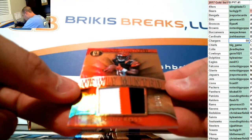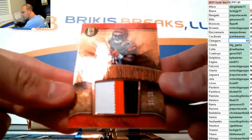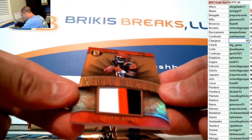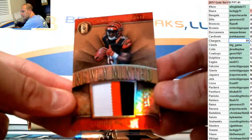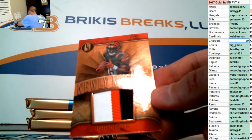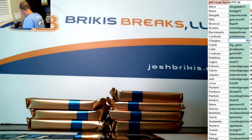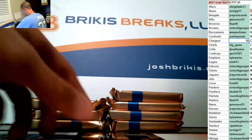Three-color patch here. Nice one out of 25 for the Bengals. Newly minted jersey of John Ross. This dude's going to be a beast. He's going to prevent AJ Green from being double-covered. The Steelers are going to have a lot of trouble with this. John Ross for the Bengals. You guys remember I called Michael Thomas last year. This is this year's Michael Thomas. Bengals is JV sports card with John Ross.